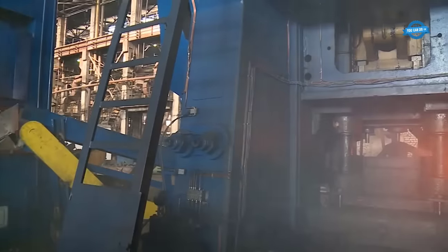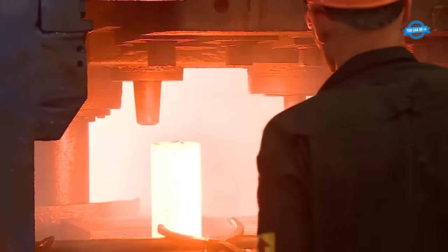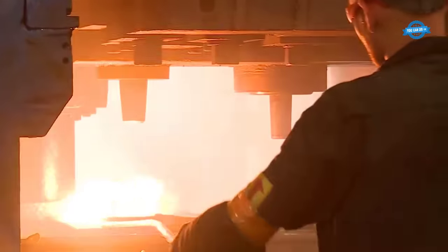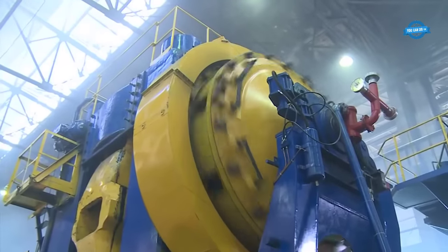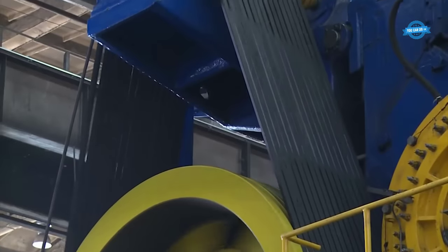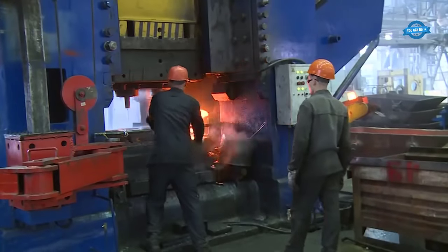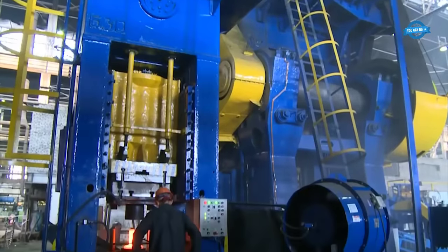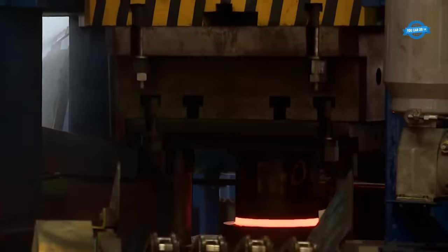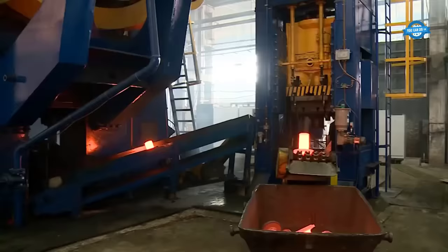With a shut height of 1,150 mm and a distance between uprights of 1,950 mm, the press provides ample space for accommodating large workpieces. The top and bottom ejectors, with stroke lengths of 100 mm and 230 mm respectively, facilitate the removal of the forged part from the tooling. The main drive motor, with a power rating of 400 kilowatts, provides the necessary energy to operate the press and generate the substantial force required for forging.